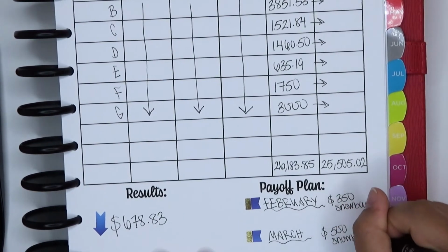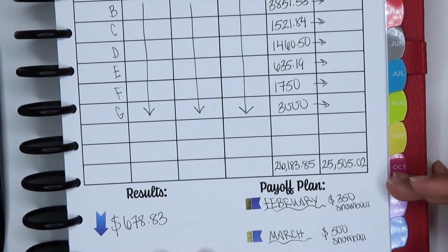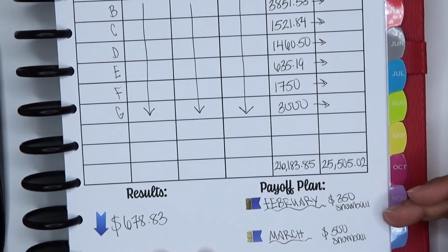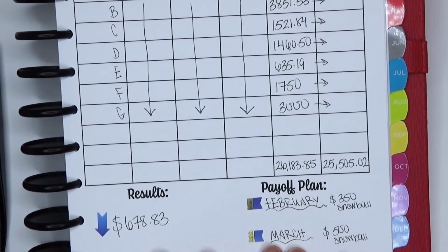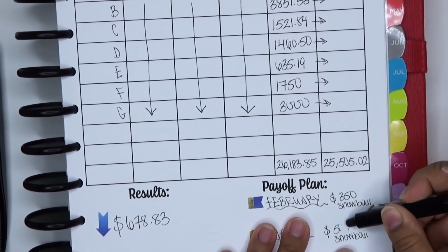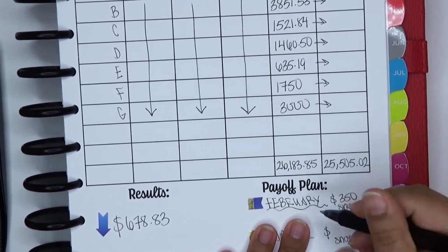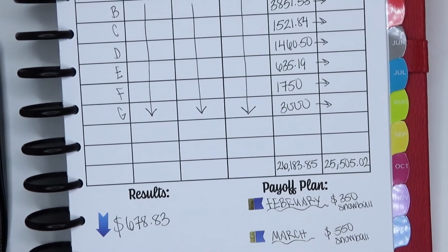Now for February, my goal was $400, but because I budgeted my variable expenses a lot higher than normal, I did fall short on my snowball. So hopefully, looking ahead to March, I can make up for February. Maybe I can actually hope. Let's see. It's possible I could pull a 550, so why don't we set a 550 look ahead as I catch up.